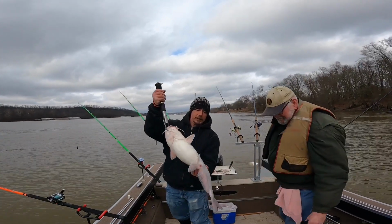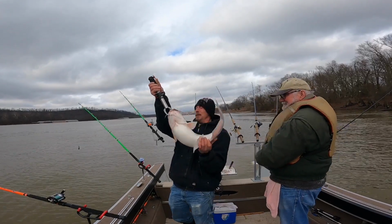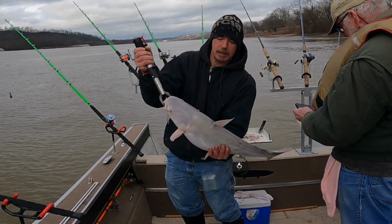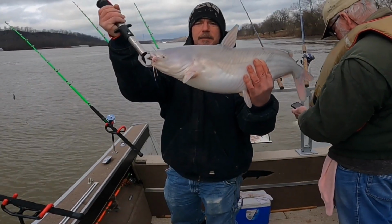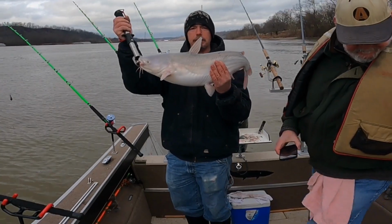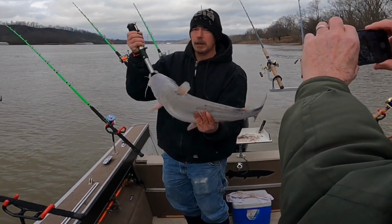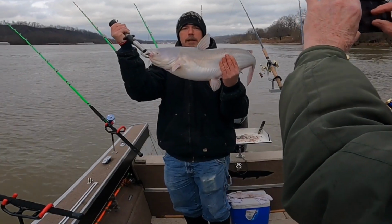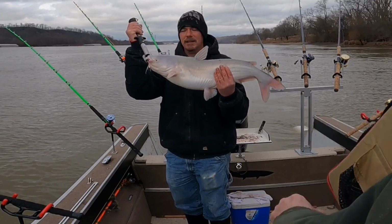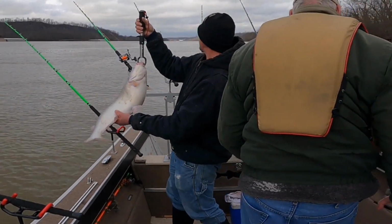Look at how fat she is. She's so fat. She's gonna be a big fish someday. She's got that big hump back behind her head. It's not a bad fish. Got mud on her sides. This side being funny, they're hunkered down. Let's let her go. See if we can get lucky and get another fish.